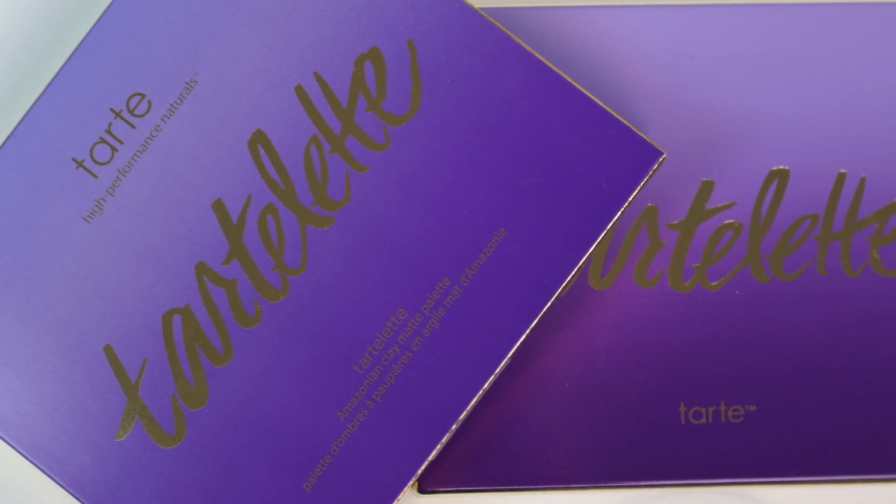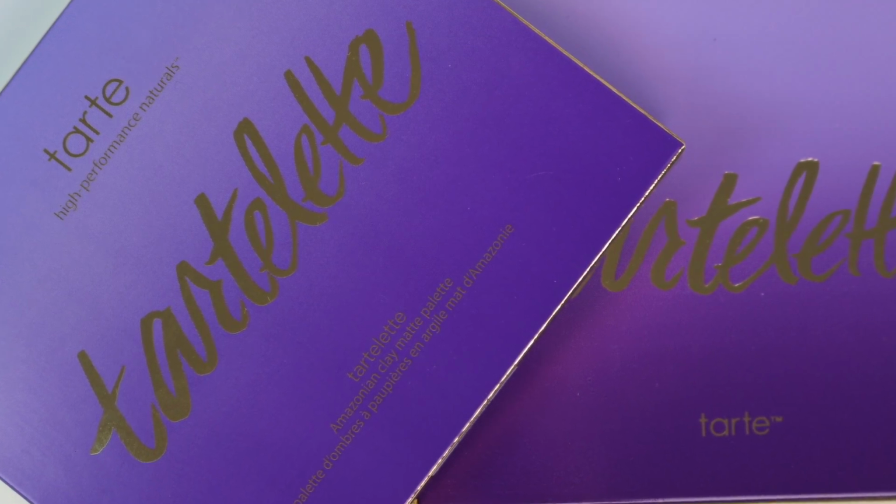This is a quick review of Tarte's brand new Amazonian Clay Matte Palette. This is an eyeshadow palette that, as you probably could have guessed, consists entirely of matte, something that's really popular right now. You look inside, this retails for $44 and you get 12 shadows inside here.